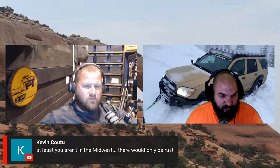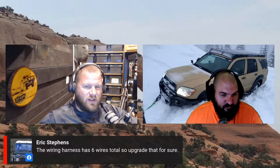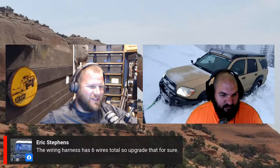So yeah, Project Grandpa Truck. We'll see where it goes. Kevin says at least in the Midwest, it'd be only rust. And Eric says the wire harness has 6 wires total, so that is easy to upgrade. Oh yeah, there's so many things I can fix with that. Jeremy totally this whole thing, so he doesn't know what's going on.